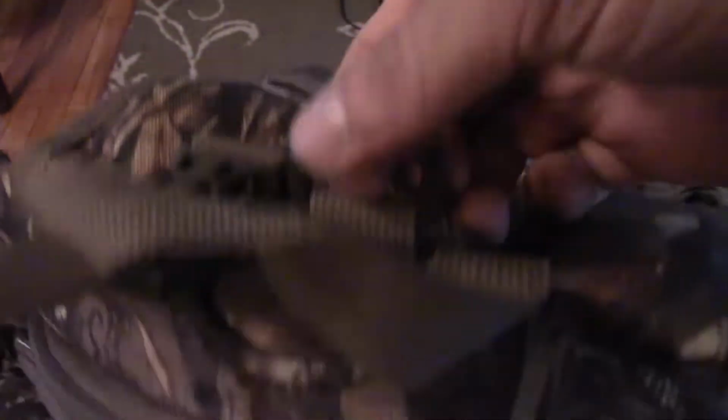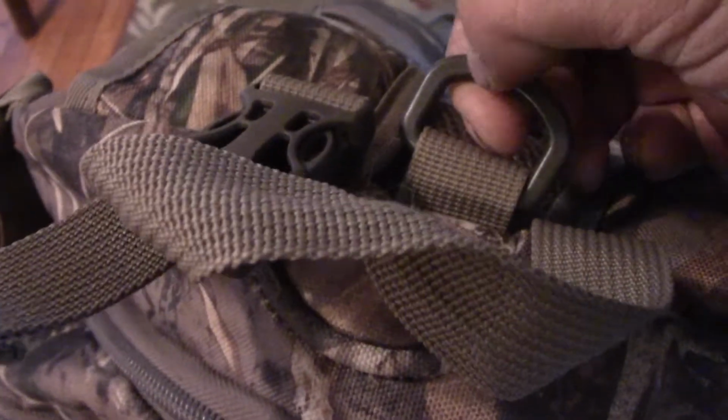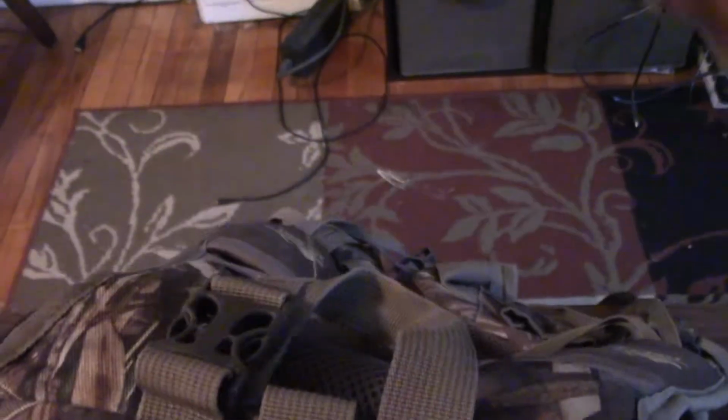It's got a D-ring clip, so if you got a rack or something in your blind to hang your pack off of, there it is. It's got a nice sturdy handle up here. You can just grab it and go. And we'll work our way down the pack.